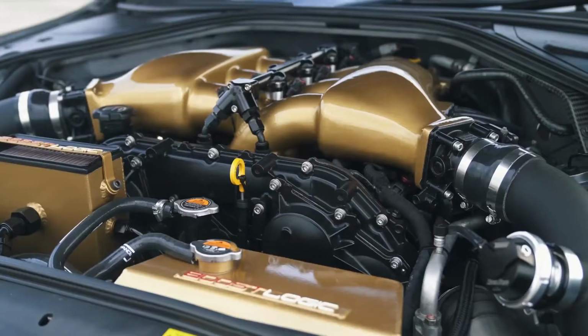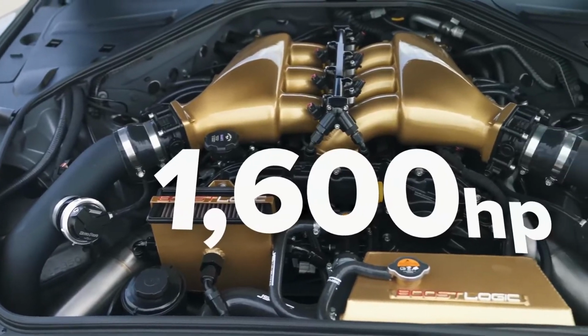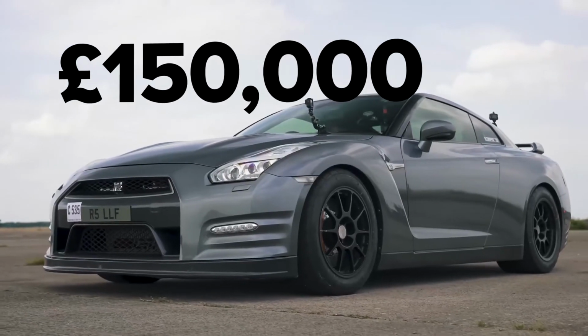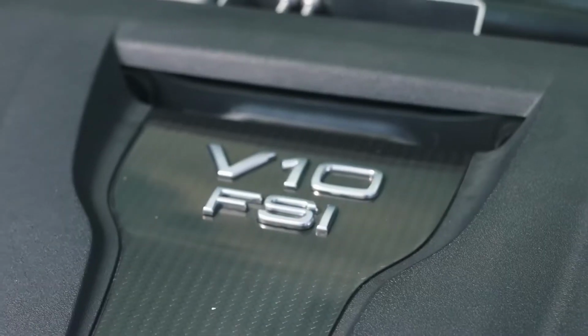Anyway, let me tell you about this GTR. It's a 2015 car. It would have a 3.8 litre twin turbo V6 normally, but it's actually been built, this engine, and it's now 4.1 litres. Massive turbos, everything done to it, built gearbox as well. It's a 6-speed dual clutch automatic, but it's been strengthened because this thing can put out 1,600 horsepower and 1,500 newton meters of torque in its most aggressive setting. It is nuts! It's heavy-ish, 1,750 kilos. Probably doesn't matter when you've got 1,500 newton meters of torque. Now, if you want this car, it'll cost you £150,000.